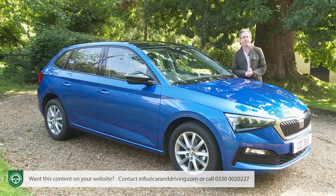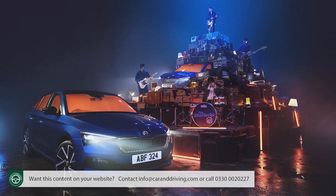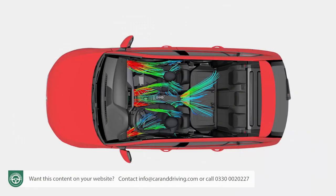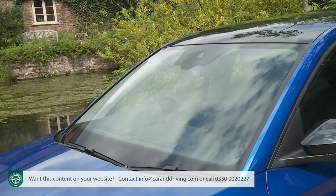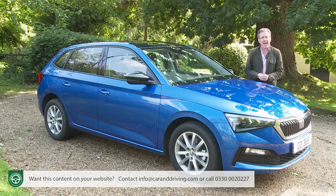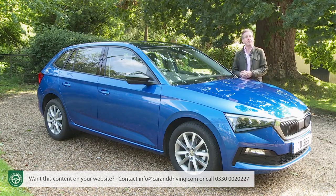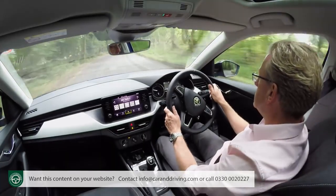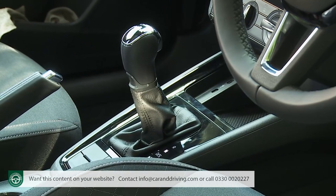With SE trim, you might want to add in keyless entry, carpet mats, high beam control, and dual zone climate control. If you do have climate control on your Scala, you'll also be able to add in an optional heated windscreen. Avoid base trim, and you'll be able to specify a drive mode select system that'll give you selectable drive modes that alter steering feel, throttle response, and on DSG auto models, gear shift timings too.